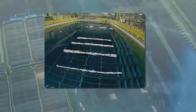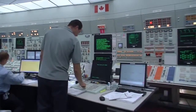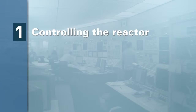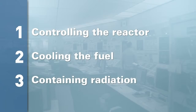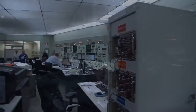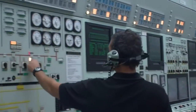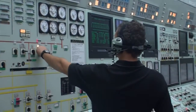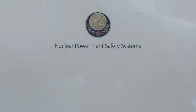Nuclear power plants have multiple safety systems to ensure three basic functions: controlling the reactor, cooling the fuel, and containing radiation. These systems are maintained and inspected regularly and upgraded when necessary to ensure plants meet or exceed safety standards. We'll briefly explain the main safety systems for each of these three functions.